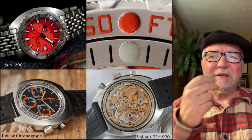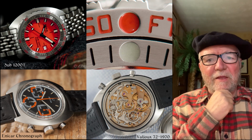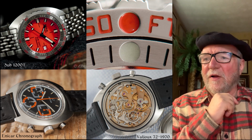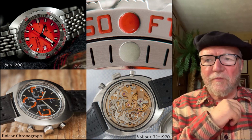I mean, look at the detail. It's really a beautiful watch. This is from the top of the bezel. Now, below it is another interesting watch. It's an Heuer Carrera chronograph, and it runs on a Valjoux 72. This is from 1970. Beautiful movement.